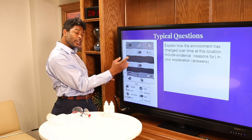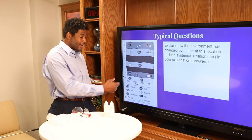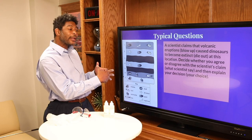Look at this one. Explain how the location changed over time. Again, if you look at the rocks, here's what you'll notice. Here, you actually have some aquatic species, but notice here, you don't. Again, I would think that this would probably be sedimentary rock. Then there was some volcanic activity, and then the organisms that came back were no longer aquatic because now it's dry. Okay? And so my answer would be based on the organisms and based on where it is, that's how I can see how it changed over time.